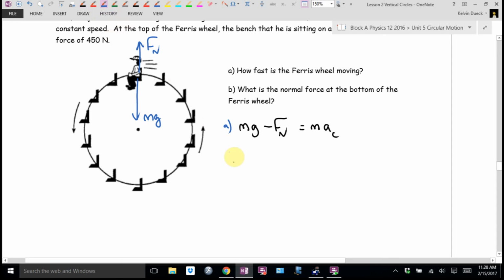I guess we're going to get mg minus fn equals mv squared over r. What does this question want me to find, folks? The v. Okay. I guess times everything by r and divide everything by m. I don't know that the mass cancels here because I don't see an m in the normal force. Is that okay, Kayla? So I think I'm going to get this. V squared equals r over m square root mg minus fn. A little weird, but I can deal with it.